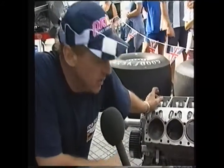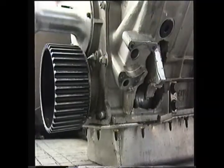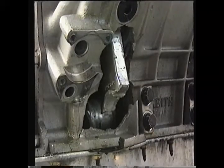The thing got a nice, easy tune-up on it. We think it broke a connecting rod. It was not an oiling problem. It just kicked a rod out right before the finish line.